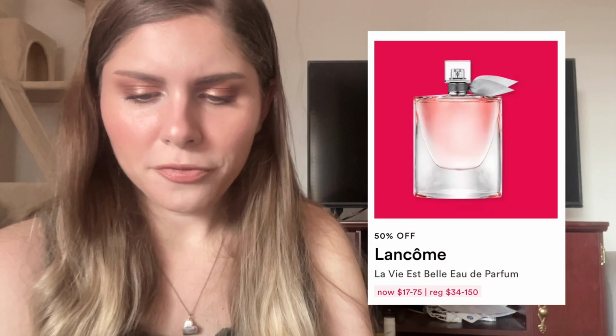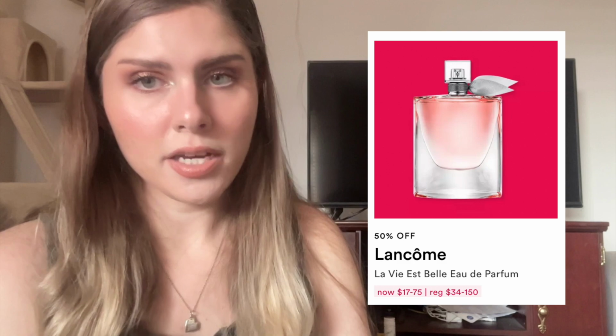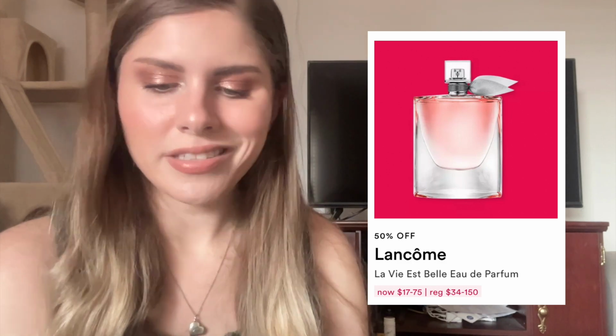Lancome La Vie Belle perfume. I've smelled this. I don't love it. If you love it, it's going to be on sale for 50% off. So if it's your favorite perfume, that's a great deal. Otherwise, Ooh. Ofra Cosmetics highlighters.